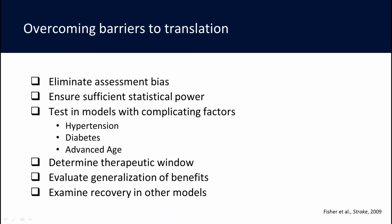And so I've combined some of these guidelines that have come out, and there's a variety of different sources for these. There's the ARRIVE guidelines, there's the STAIR, the Stroke Therapy Academic and Industry Roundtable guidelines. I've outlined a few of them here, and these relate to how preclinical testing is performed. So eliminating assessment bias and ensuring that you have statistical power are key things in doing these animal studies.